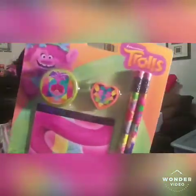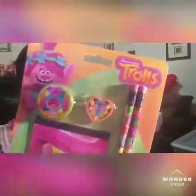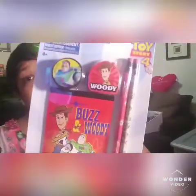And I got the 2 oldest kids. One is 4 and one is 2. The baby, he's just now about to turn 1, so I didn't get him one of these. But I got a troll, the kid with the pad and the pencils and the eraser and trimmer. So I got the troll one for the girl, for my niece. And then I got the Buzz and Woody for my nephew. He's 4. So got those to make their Easter baskets.